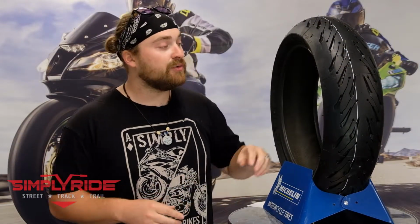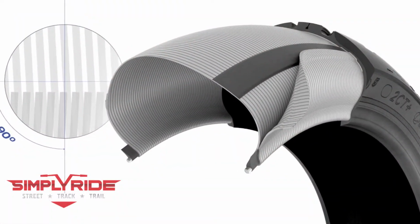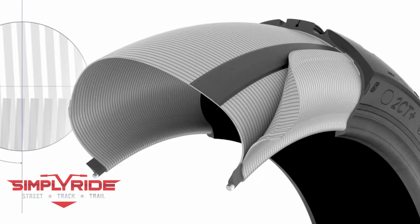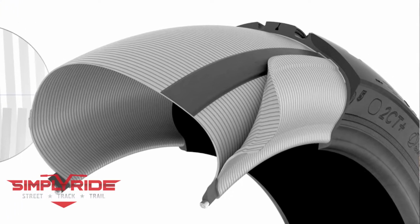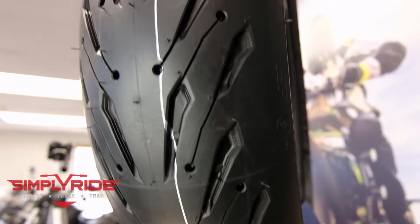It's also going to have their ACT casing technology, which is the inner fibers that give you structural rigidity inside the tire. They put another layer of it on the edges. Michelin's idea was if they put a little bit more rigidity on the sidewall, that gives better feedback to the rider, making the sides of the tire through a corner not as squishy. You feel it a little bit more through the handlebars, and for a sport touring tire, they don't feel mushy at all. They feel really well planted.